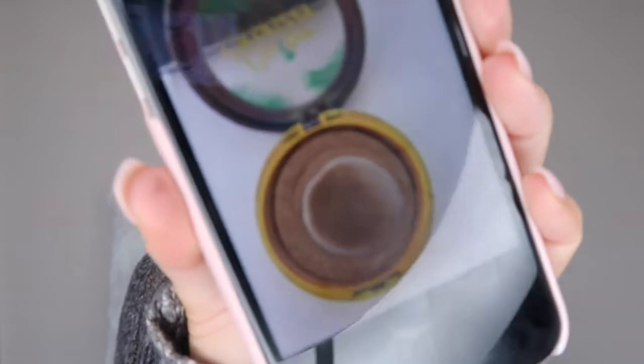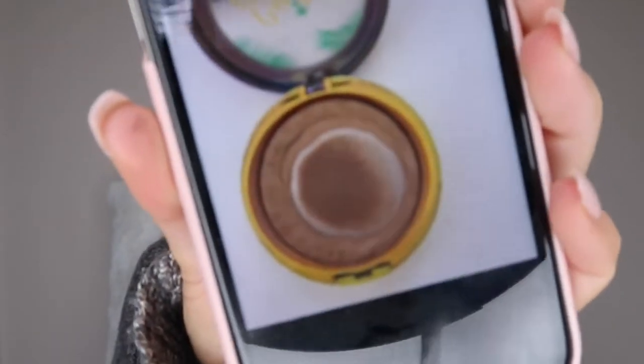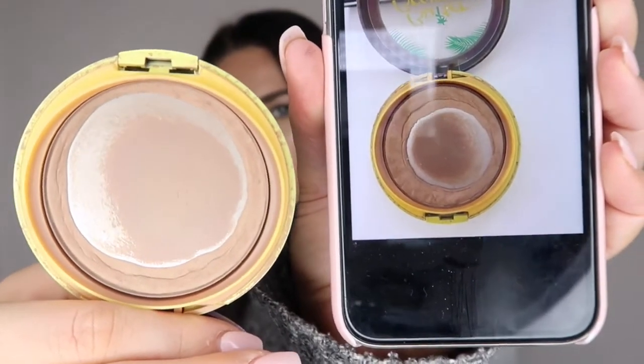This is what the product looked like from my initial project pan. As you can see, there's still quite a bit of product there, but if I put the 2 side by side, there's a huge amount of usage. There's barely anything left, whereas before there was still quite a bit of product there.